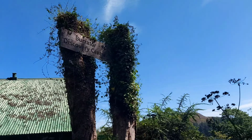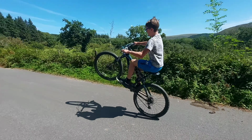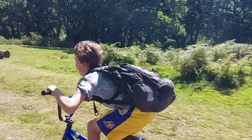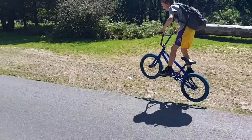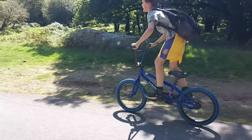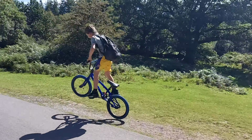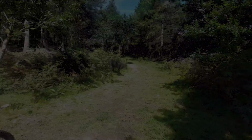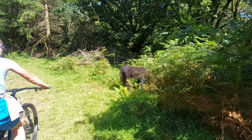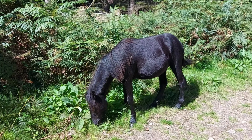Bartol Discovery Centre. Wild horses. These horses are tiny. You want to stroke one? Horses!